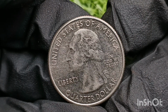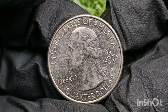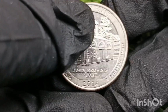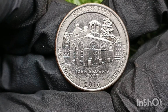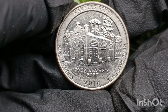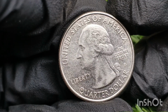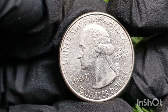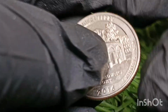Release date, June 6, 2016. Design, John Brown's Fort. Significance, a Civil War flashpoint and a symbol of the abolitionist movement. Release date, August 29, 2016. Design, Theodore Roosevelt on horseback overlooking the Badlands. Significance, celebrates Roosevelt's conservation legacy and rugged spirit. Release date, November 14, 2016. Design, Sergeant William Jasper in the Revolutionary War. Significance, a Revolutionary War site of great patriotic resistance.